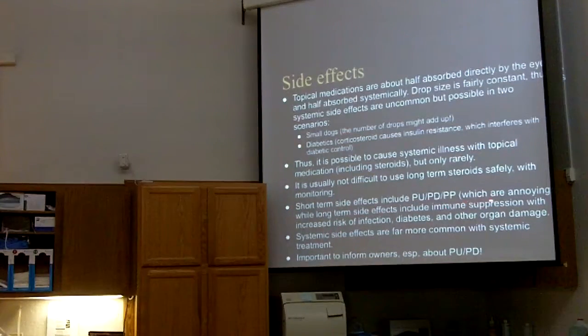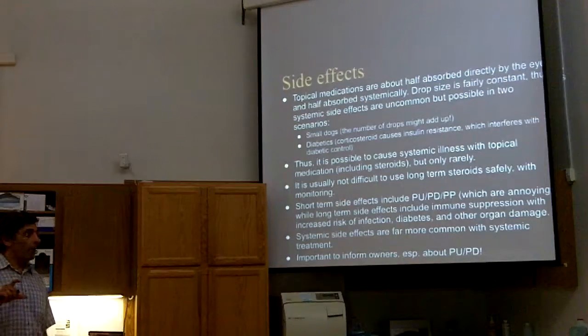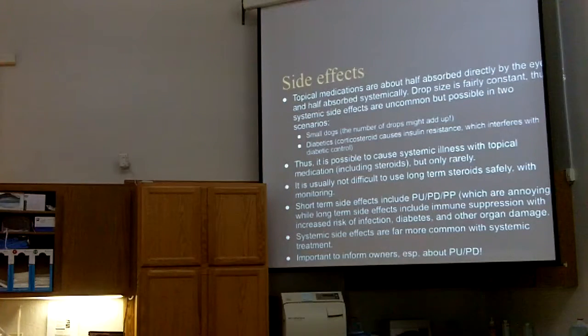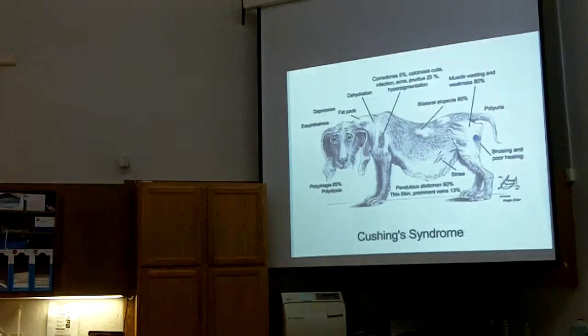The long-term side effects can be nasty. We were talking about immune suppression. That can happen, usually only at high doses, and if that occurs, that's obviously something to avoid. Systemic side effects are way more common with systemic treatment. In fact, I go so far as to say that you almost always get side effects if you're going to use pills. Why do we care? We need to inform the owners, let them know their dogs might become PUPD after cataract surgery, or again, if they call, then we have something to tell them.